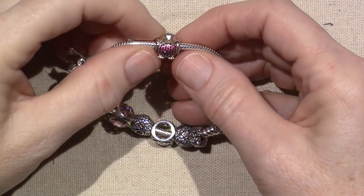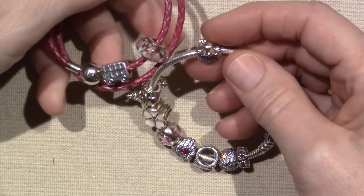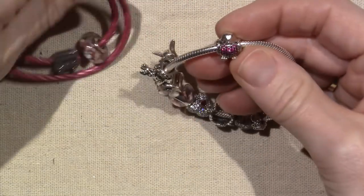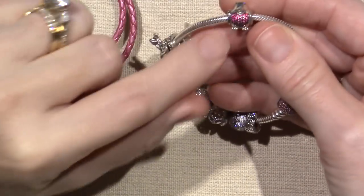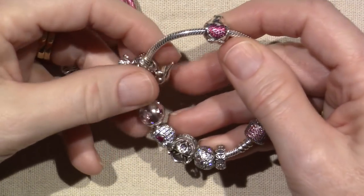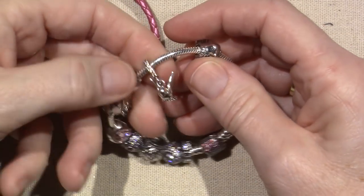And I love the Red Robin. See, he might have to go on this one too. I love him because I have birds. So he's representing. There's a plain bird that I had when I first had Pandora years ago. And then I also have this bird. This is the dove, peace dove, dangle.